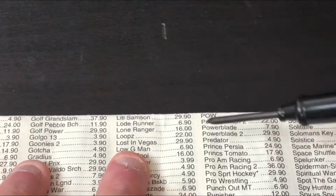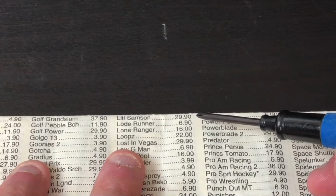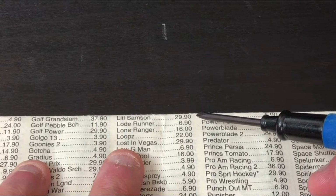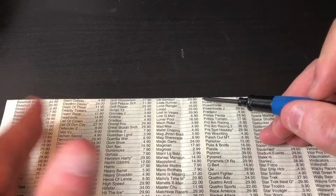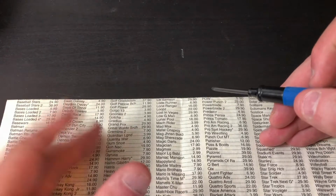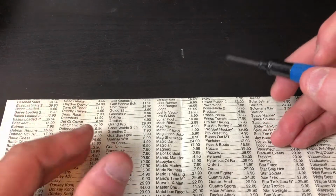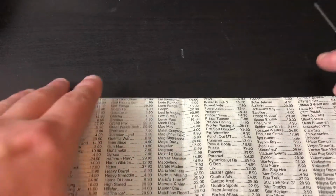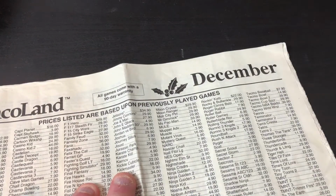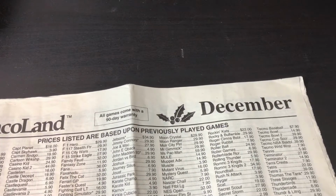One in particular right here at the top, Little Samson for $29.90. I don't know anybody that would pass on that deal. The question is, did they have stock? I mean, at this point when I received this in the mail, if I did, could I have ordered that? Could I have ordered 2 or 3 of them? Could I have handed them out as stocking stuffers for Christmas? Obviously this was a holiday mailer. Again, we have December, but my God, did they have stock at that point?